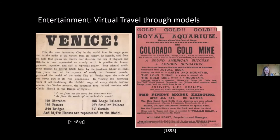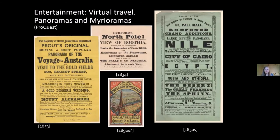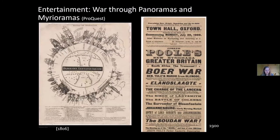Sorry, I've gone slightly ahead of myself there. There are some more panoramas, miriaramas. And here we move on to war, including in Oxford Town Hall. Joseph Poole's miriaramas, as he called them, were very popular.